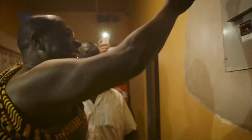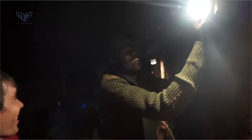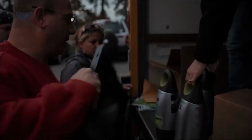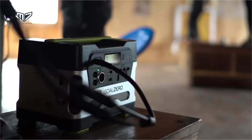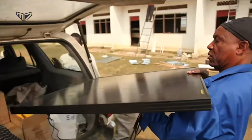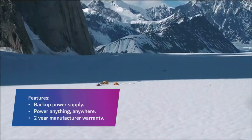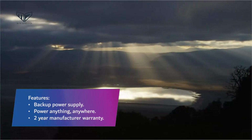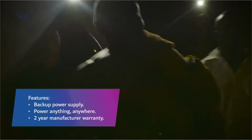The lithium battery supplies 1500 watt-hours, so you can charge your phone 100 times or run a refrigerator for up to a day. Its industry-leading 2000-watt AC inverter is one of the most powerful on the market. The integrated MPPT charge controller increases efficiency by 30% when recharged with a compatible Goal Zero solar panel. Everything is backed by a 2-year warranty. Features: backup power supply, power anything, anywhere, 2-year manufacturer warranty.